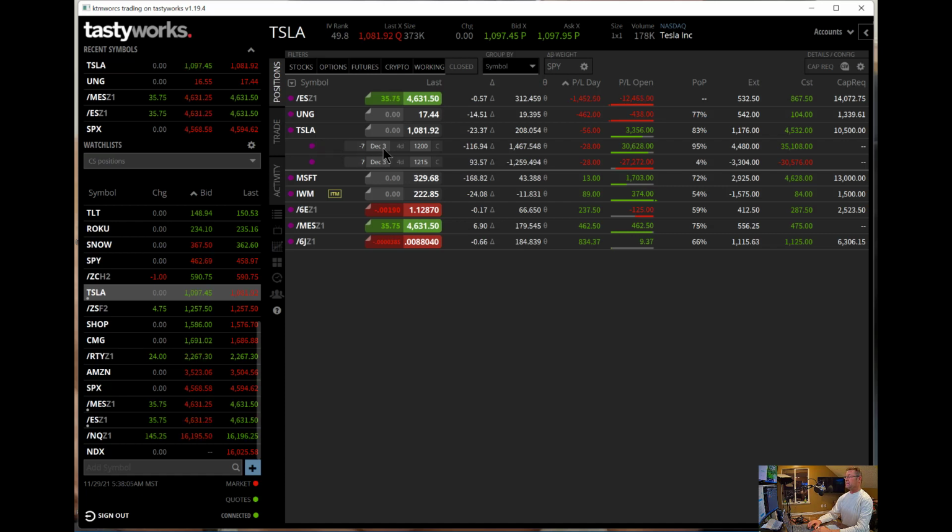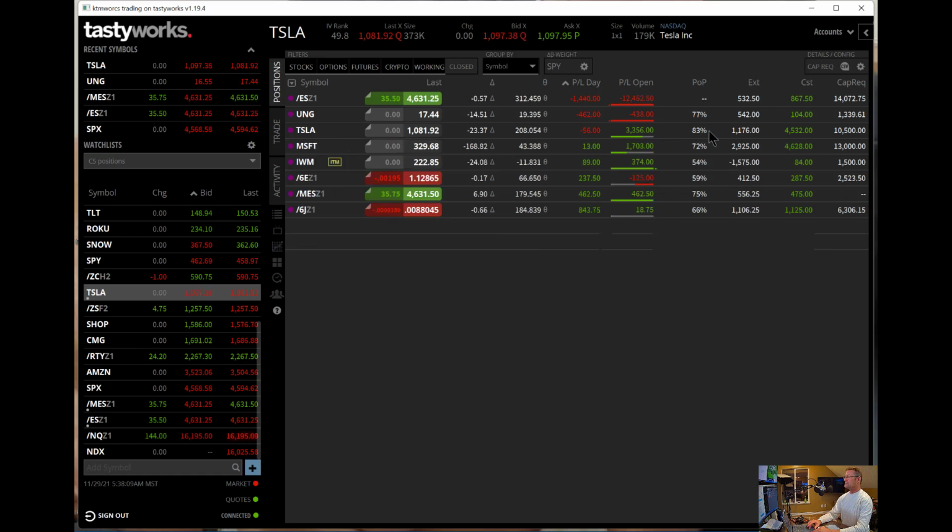So it doesn't mean that we're out of the woods here yet, but it's obviously looking pretty good right now, and there's still quite a bit of extrinsic value left in that trade. So we'll continue to let that work as is.